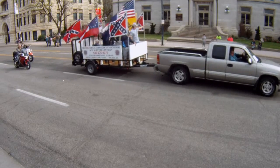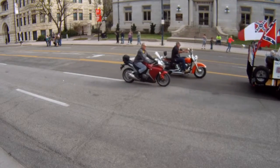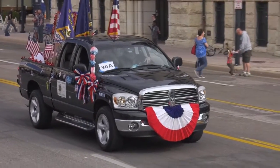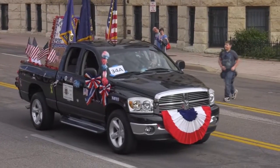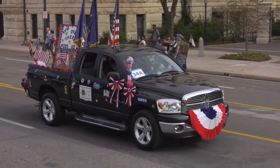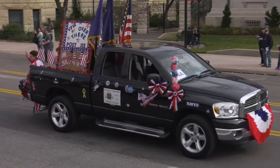And next is VFW Post 112. They are the oldest VFW post in Kansas. They were chartered in 1920. And currently they have members from World War II to the current conflict in Afghanistan. And today they're particularly paying tribute to the 70th anniversary of VE and VJ days and the end of hostilities in World War II.